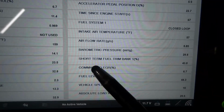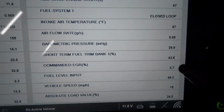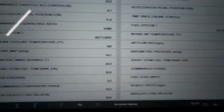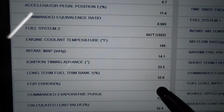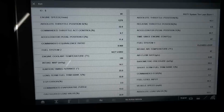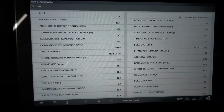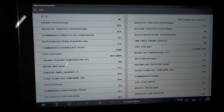Our short-term fuel trim numbers, wow, short-term was at 43.8%, and then long-term was at 32.8%. Wow, so this vehicle is running lean, okay? It's running with more air, and the computer is trying to compensate for that excess air. So we need to figure out where this air leak is. So now let's back out.